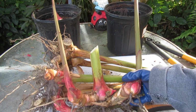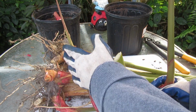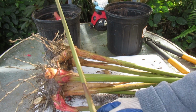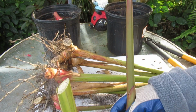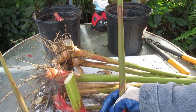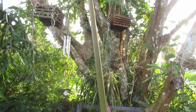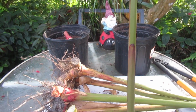Now I've already started cutting some of these back. This has a new sprout on it, so I definitely don't want to cut that off. And this side is a new sprout that's about 3 feet tall. See if I can get the camera to scan up. Way up, there we go. So I don't want to lose that either.